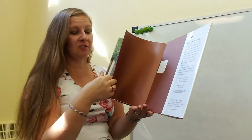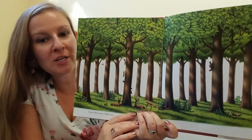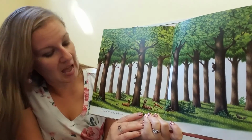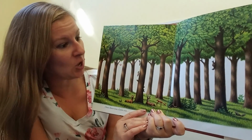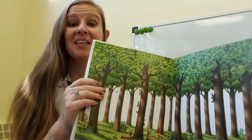Can you find Little Tree in this picture? Do you know which tree is Little Tree? I don't know which tree is Little Tree because he finally was able to grow up big and tall just like the other trees. That's the end.